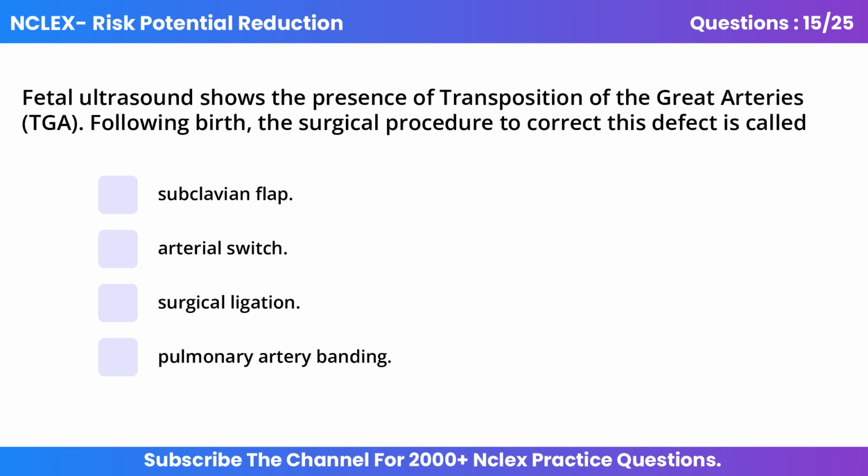Question 15. Fetal ultrasound shows the presence of transposition of the great arteries, TGA. Following birth, the surgical procedure to correct this defect is called? B. Arterial switch.